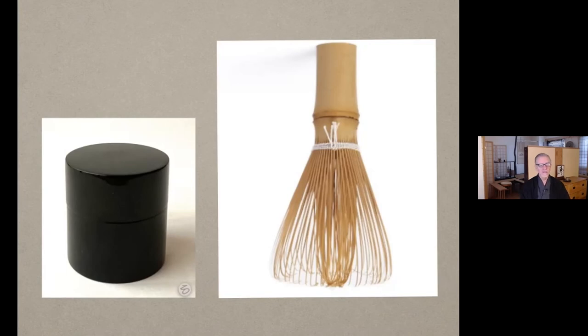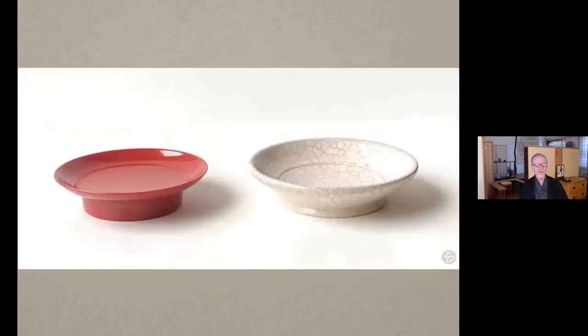Moving on to the dishes. One is actually a food dish taken from the Buddhist service, which is also the shin chaji. And the chakin is put on a dish along with the chasen for the formal shin no gyō daisu temai. Also in that offering, tea, they use the senzara, the whisk dish.